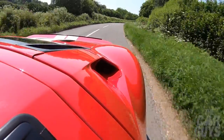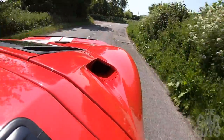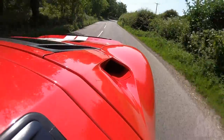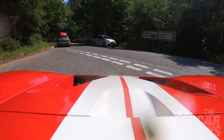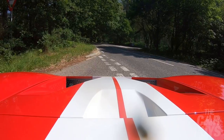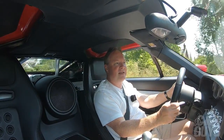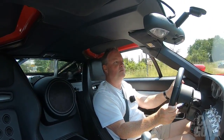The only place where the visibility is truly terrible is over your right shoulder in this left-hand drive car, because if you come up to a junction, you're not going to see anything. So you actually have to position the car quite strangely so that you can get a good view of any oncoming traffic. And that's about the only Achilles heel, really. The width and the difficulty of a left-hand drive car, that's it. Everything else is an absolute breeze.